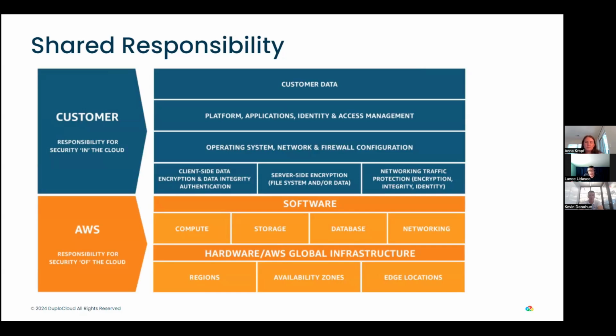We talked earlier about patching, right? It's not Amazon's responsibility to ensure that your Windows server is up to date on patches, right? There are services that can certainly help with that, but it's still your responsibility to implement. Things like disaster recovery as well, security, network security, right? These are all things that as a customer, you have the flexibility to configure for better or for worse, sometimes right and sometimes wrong, right?